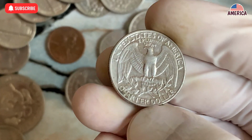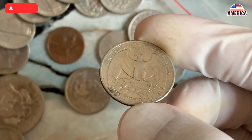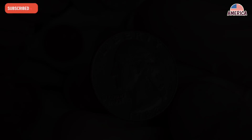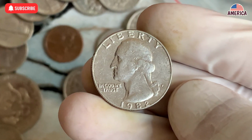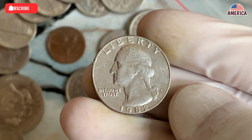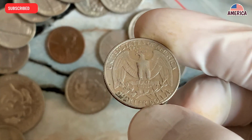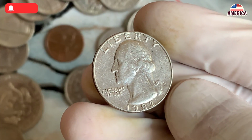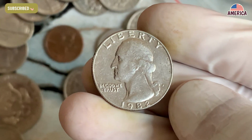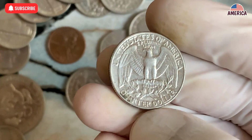Struck on a standard copper core clad by layers of nickel, these quarters rolled off presses at Philadelphia and Denver, delivering face value while quietly incubating error possibilities. High-speed presses and human oversight conspired to leave behind doubled dies, misalignments, and even missing mint marks, a striking contrast to the regimented production the U.S. Mint intended.